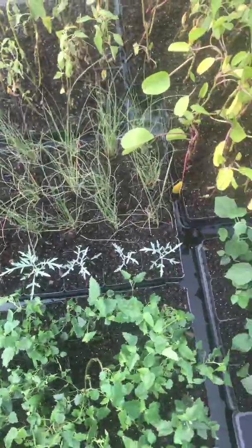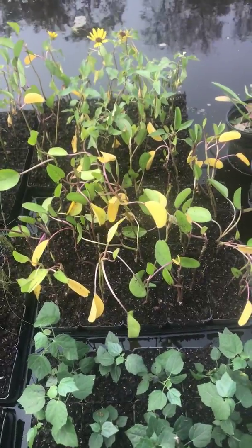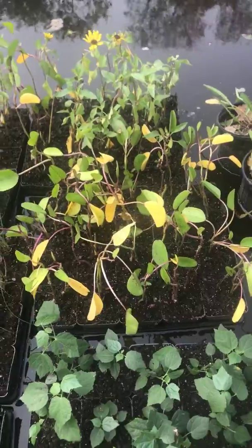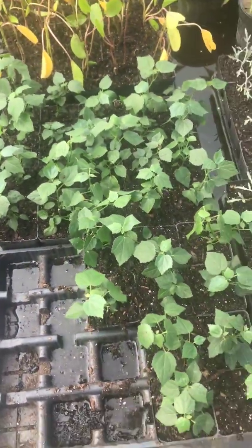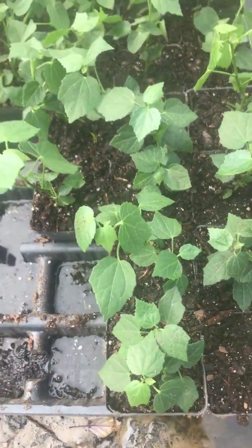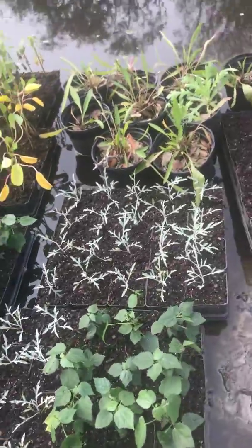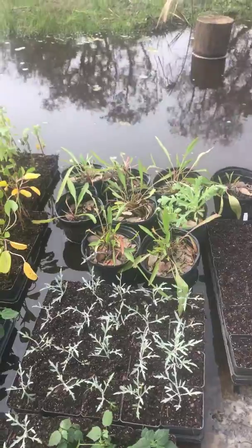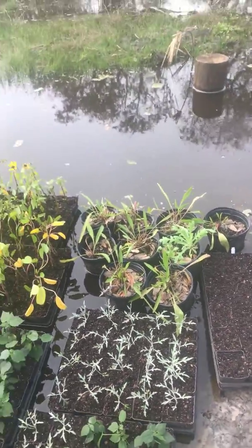There's some more artemisia. That's railroad vine. It's a really wonderful ground cover native to the coastal areas. Very popular with butterflies. Here's some big mama's Turk's cap. Aren't they pretty? So lovely. It's popular with hummingbirds and butterflies. And then we have some goldenrod over there, seaside goldenrod, and some Indian blanket or gaillardia.